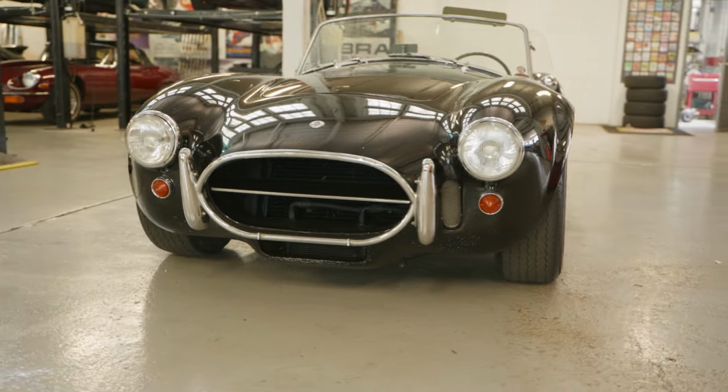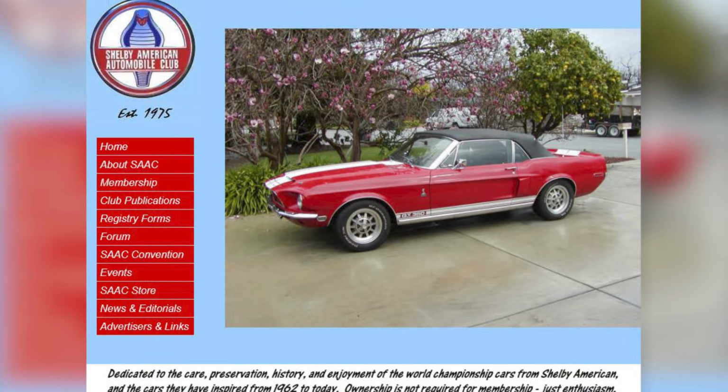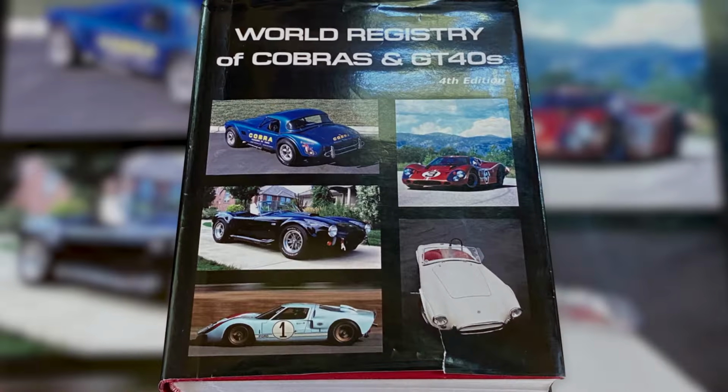Now let's talk about where the majority of value lies in a big block Cobra. It lies in the history of the individual car. It lies in the originality of the body and the chassis and the components. The beautiful thing about Shelby Cobras is that the Shelby American Automobile Club has chronicled the history of almost every Cobra ever built. It's a published book.